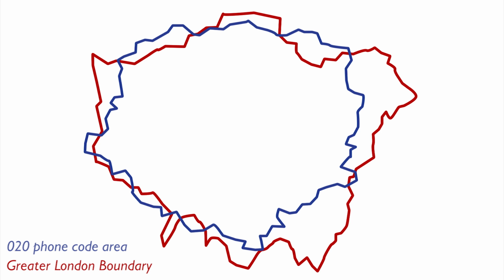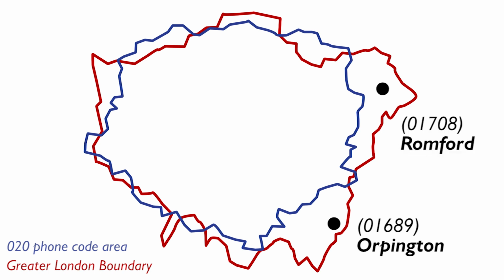London, it does not reach the boundary at all, which is why people from Orpington, whose code is 01689, will still say that they're in Kent, and people from Romford, whose code is 01708, will tell you that they're from Essex, even though officially they're in London.